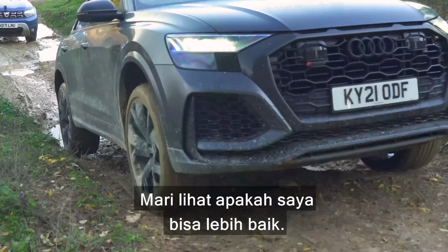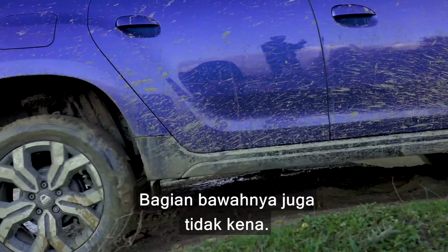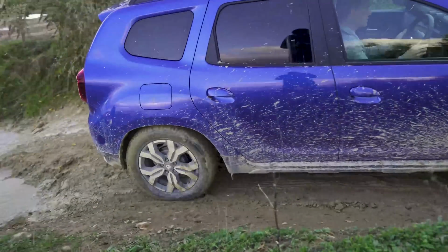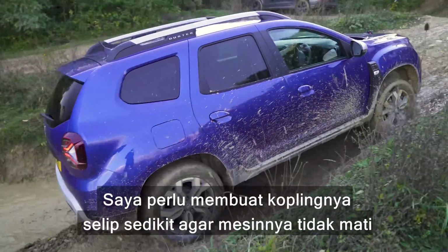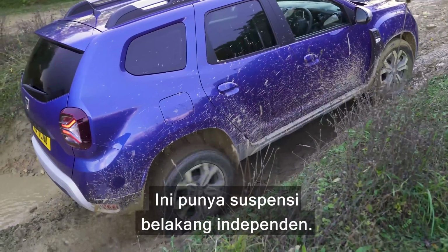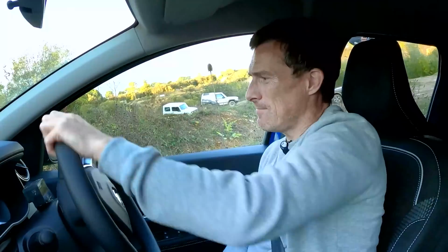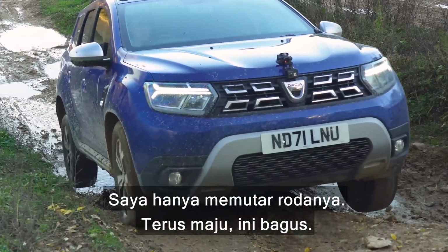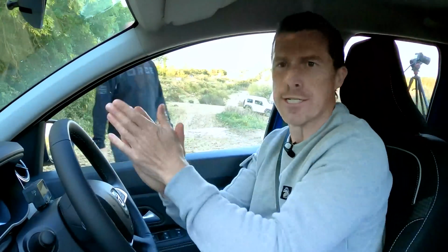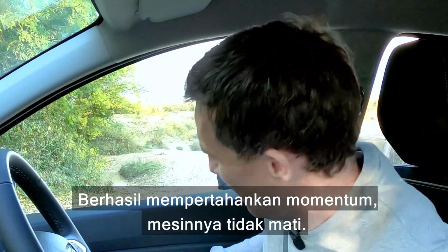Let's see if I can do better. Didn't bottom out at all either. It's got enough ground clearance. I'm having to slip the clutch a bit here so I don't stall it because this has no central diff. It does have fully independent rear suspension. I'm basically spinning wheels. Keep on moving. This is good. Oh, that's professional off-roading for you there. Managed to keep momentum, didn't stall it.